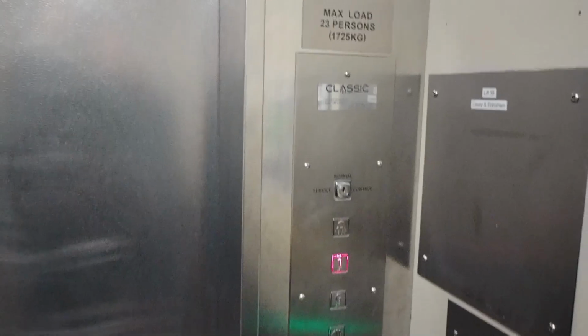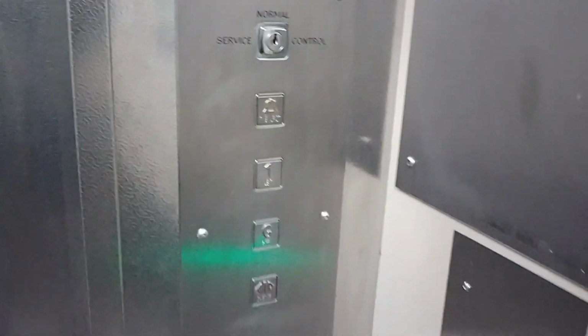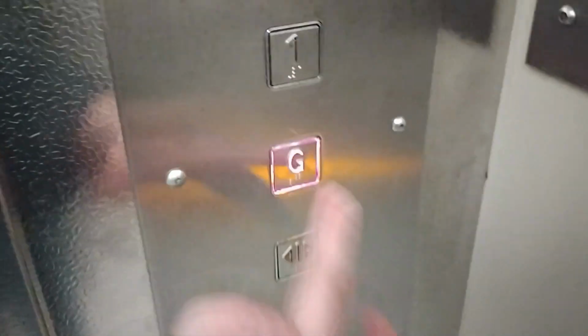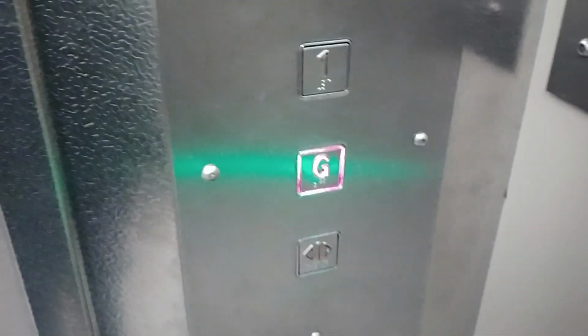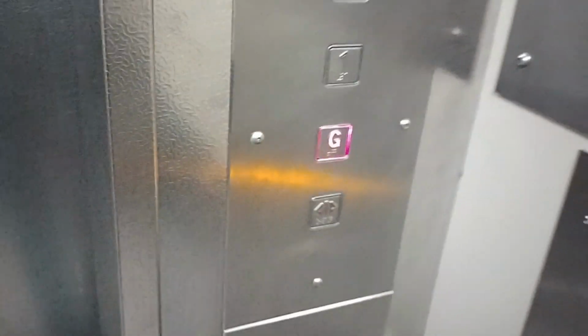This is the C block lift. Capacity 23 persons, 1725 kilos. It's another unknown lift. Oh, door closes when I press the button, I like that. It's got instant door close. Cab's nice.